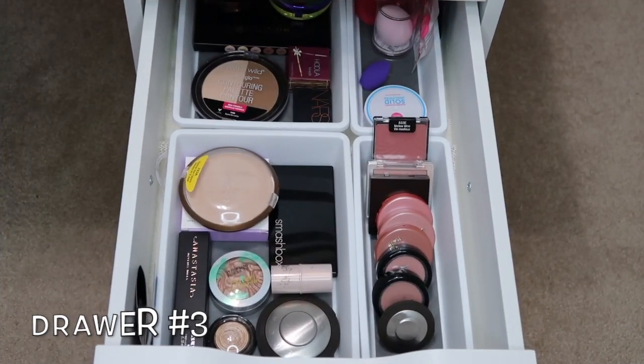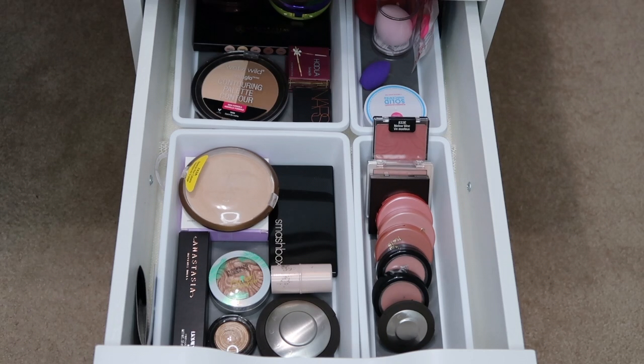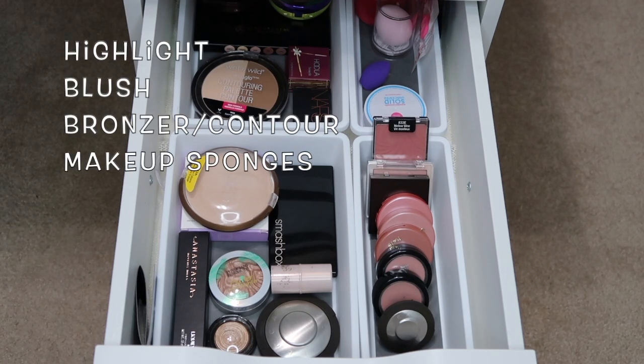This is the 3rd drawer down. This is kind of my face makeup drawer. So I have my highlight, blush, bronzer, contour, and then I also have my makeup application sponges in there as well.